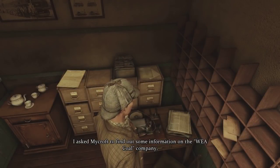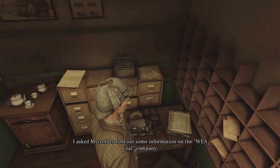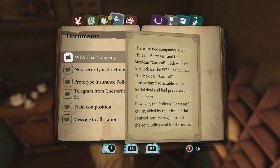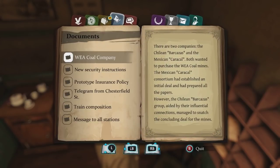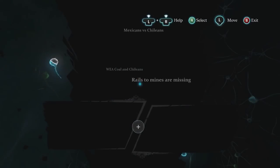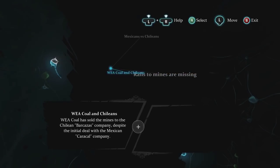I asked Mycroft to find out some information on the WEA Coal Company. Here is his reply, and it is an interesting one. There are two companies, the Chilean and the Mexican, both wanted to purchase the WEA coal mines. The Mexican Caracal Corporation had established an initial deal and had prepared all the papers. However, the Chilean Pacifico Group, aided by their influential connections, managed to snatch the concluding deal for the mines. So no wonder they're mad at each other. Well, one's mad over the other.